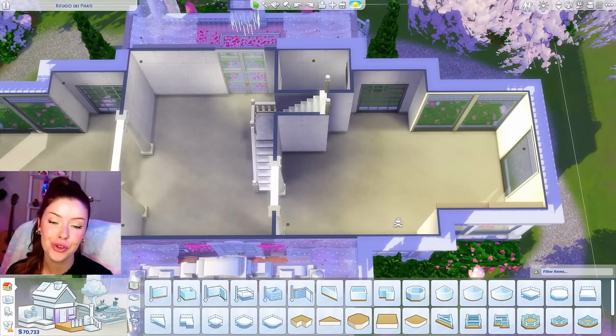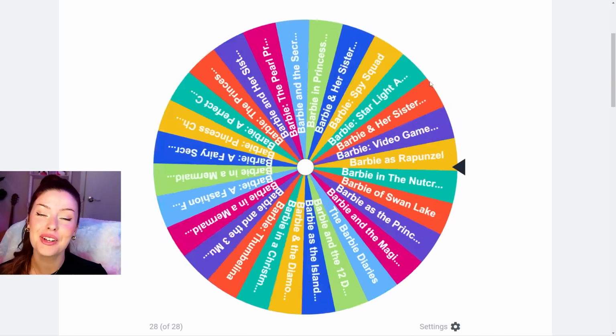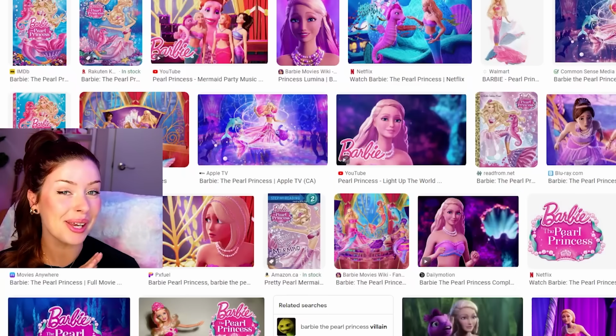I think I'm gonna start off over to the right here with the kitchen and dining room. So let's go ahead and spin for that, and we're gonna get Barbie the Pearl Princess. Ooh, this is a mermaid one.